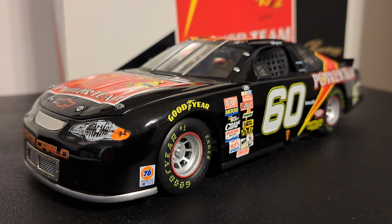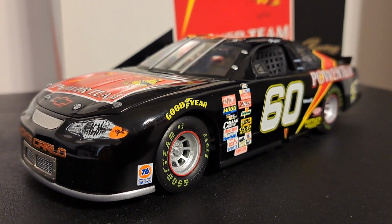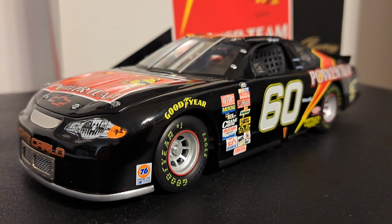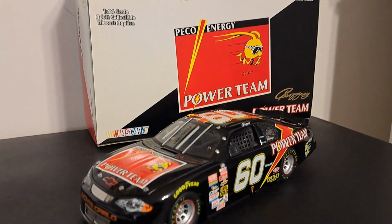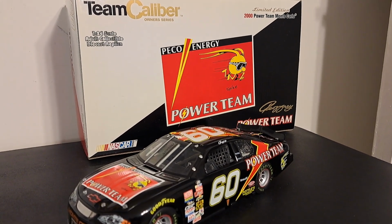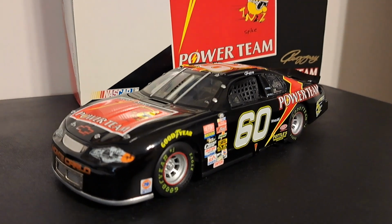In this particular episode, we're going to look at a NASCAR number 60 Chevrolet Monte Carlo, that of Geoffrey Bodine in the Winston Cup Series. Now this is a die-cast 1:24 scale model. It is part of the Team Caliber Owners collection and includes that big box, which we'll look at a little bit later.